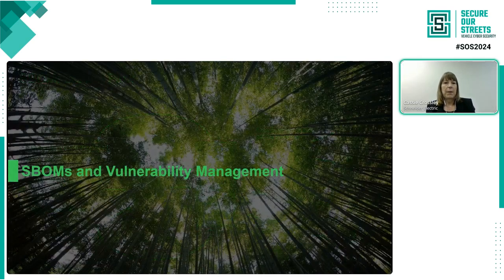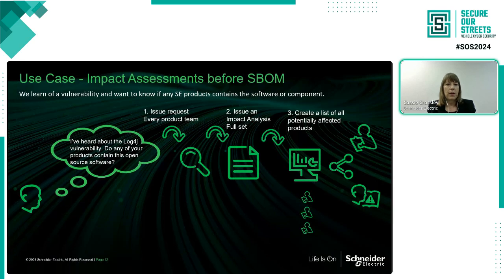And so let me talk about vulnerability management, what we do. I think this would resonate for anybody doing any kind of vulnerability management or risk analysis: this picture. I've heard about the Log4j vulnerability. Do any of your products contain this open source software? That's an exact kind of question we received when the first two Log4j vulnerabilities that everybody probably remembers came out. In that time frame, we were fortunate to have the SBOM platform already deployed.